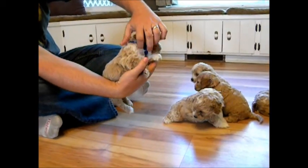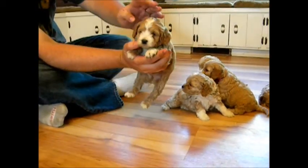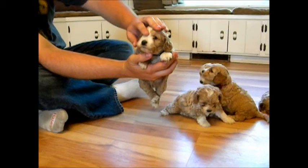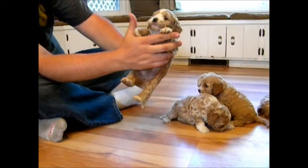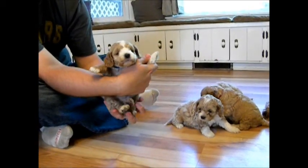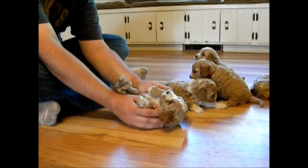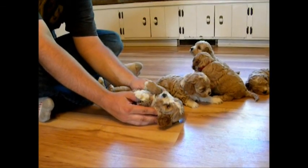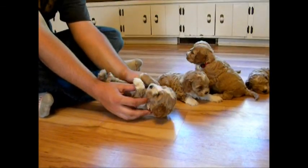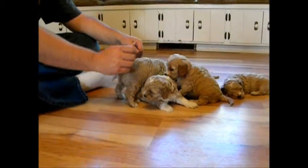He's got white right here on his neck, below his collar, and on his face, very bright white, and on his paws, and on his chest, on his toes. He's very playful, adventurous. Here you go, Ricky. Why don't you go play with someone?